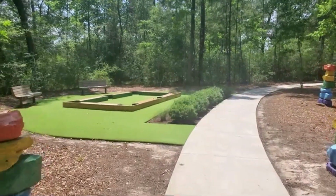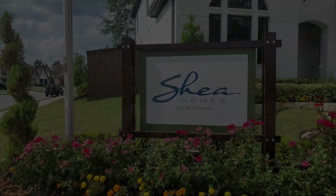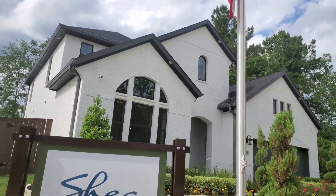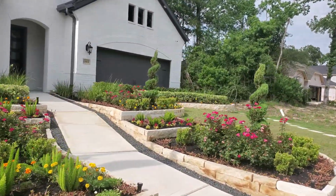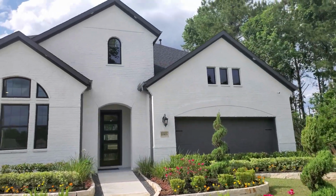Terrell D. Terrell here, and I'm just taking a little stroll through the Groves, where today I'm going to take you all on a tour of Shea Homes 4549 model home. Now, with this plan, you have a choice between 4 and 5 bedrooms, 3 to 4.5 bathrooms, and depending upon what structural options you go with, you have anywhere from 2,910 to 2,928 square feet.